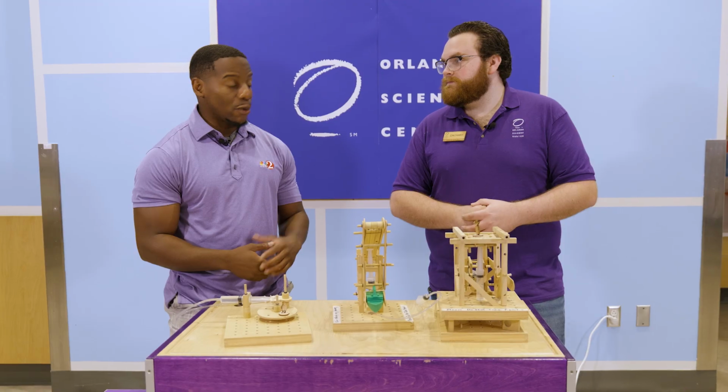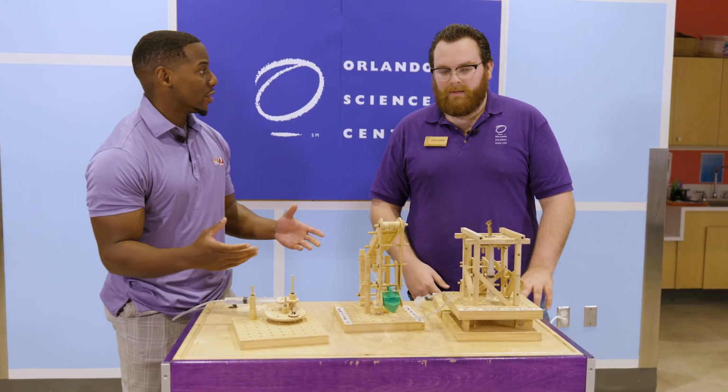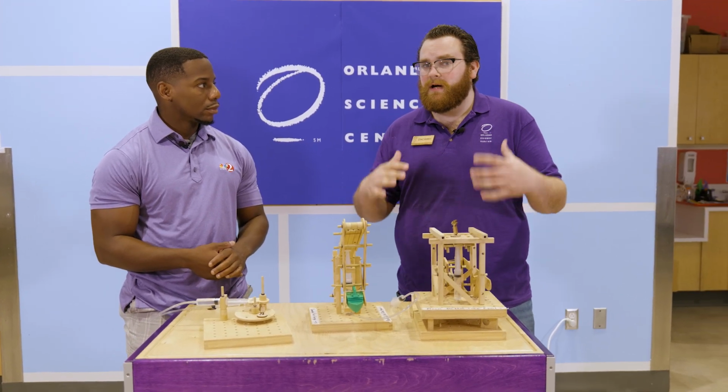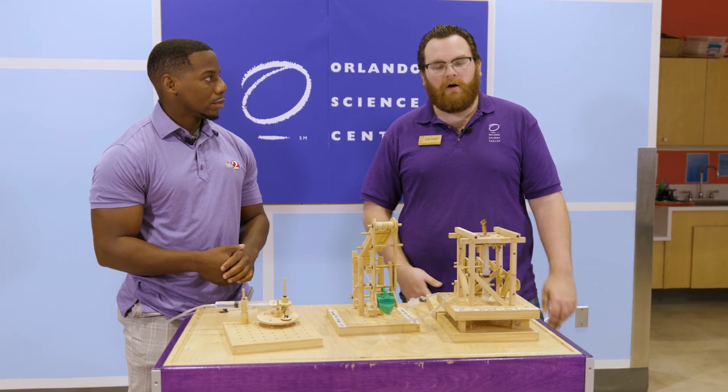I mean, if folks want to create these same experiments at home, where can they find out more information? Yeah, they're going to find that information at www.osc.org, and you're going to be able to find all of this kind of awesome information. You can also come to the building. We have all of these kits in the Hive on level 3 right here all month long.